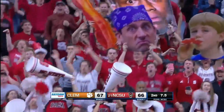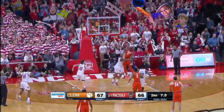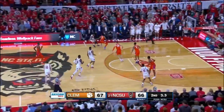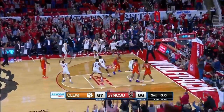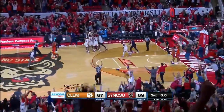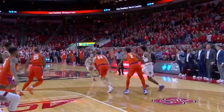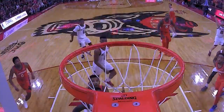Makes it. It's a 2-point game. Misses again. The rebound comes out to Bryce. A chance for NC State to win it. Beverly for the win. Got it! Unbelievable!